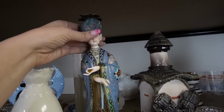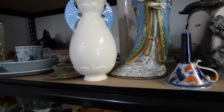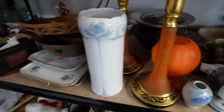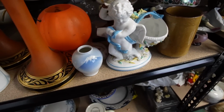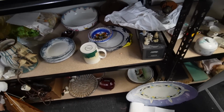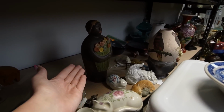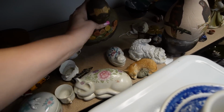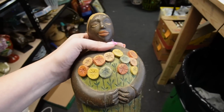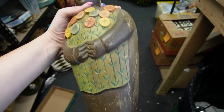Kind of crazy. And then this, and this, and this, and her. She's beautiful. I don't know if I showed you guys her. Isn't she amazing? I think she might be Peruvian, but she's solid wood and she's like hugging these flowers.